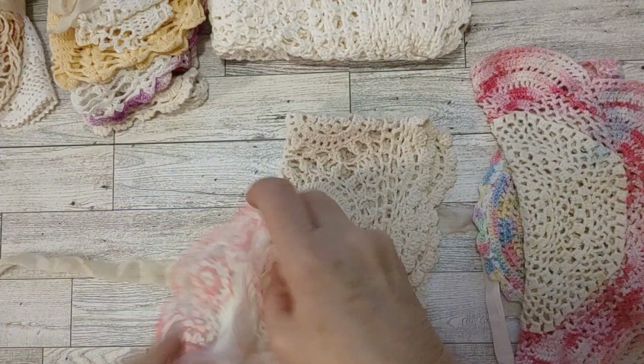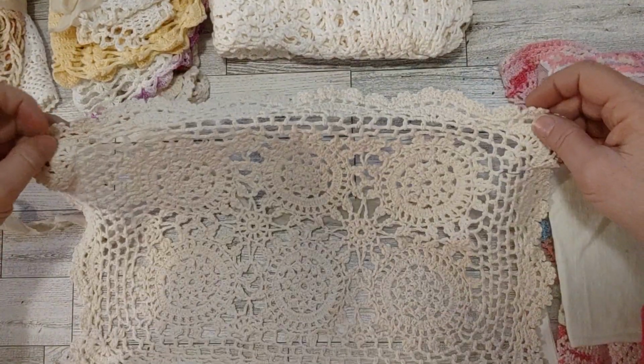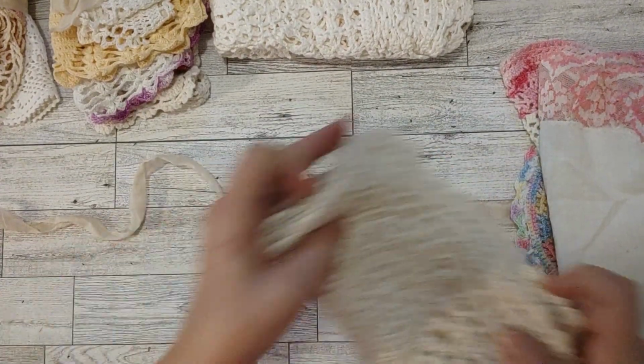So that is gorgeous. And then this one. This is like a rectangle or placemat. And this one, I don't see anything on it or anything. Nothing on this one. Same with the little linen I just showed you. I didn't see anything on that.